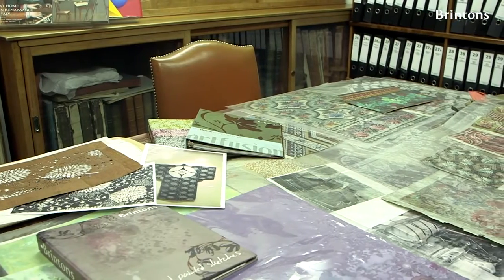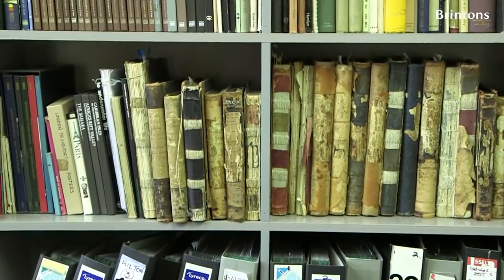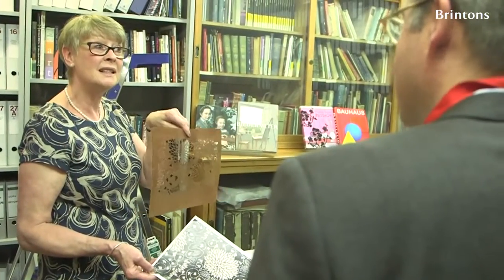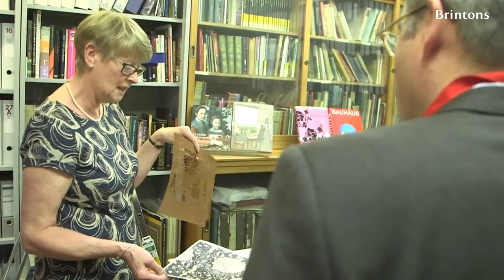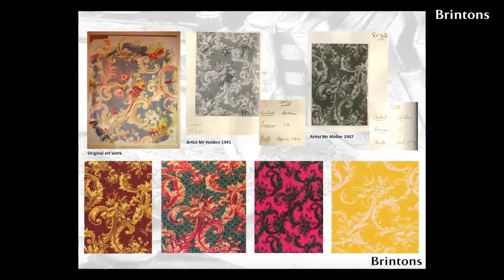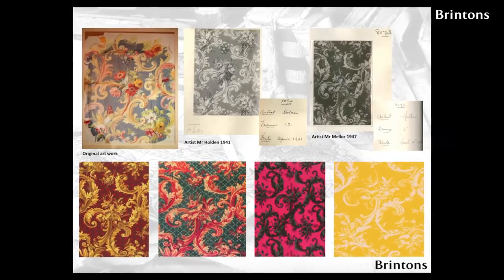On the several occasions I've met Yvonne, I've always been fascinated by the anecdotes she's shared with me about the archive at Brintons and how it really is a living resource that is used on a daily basis. This first slide, I think, really beautifully demonstrates how a good design will always be a good design.